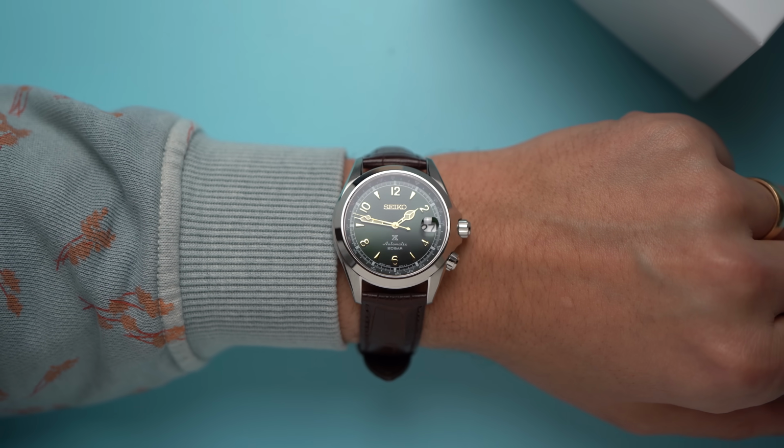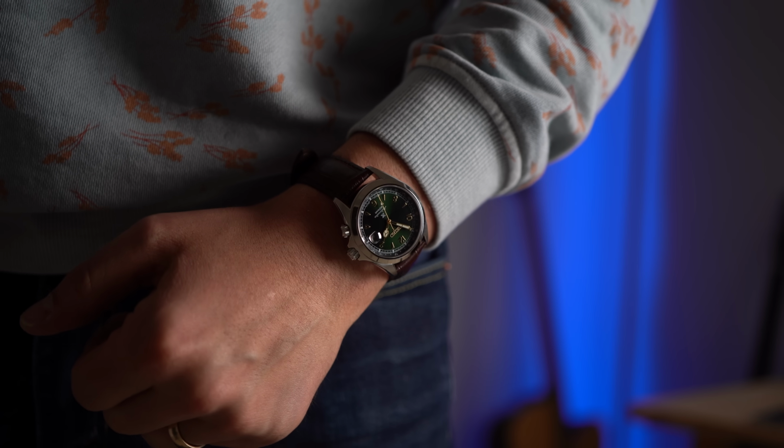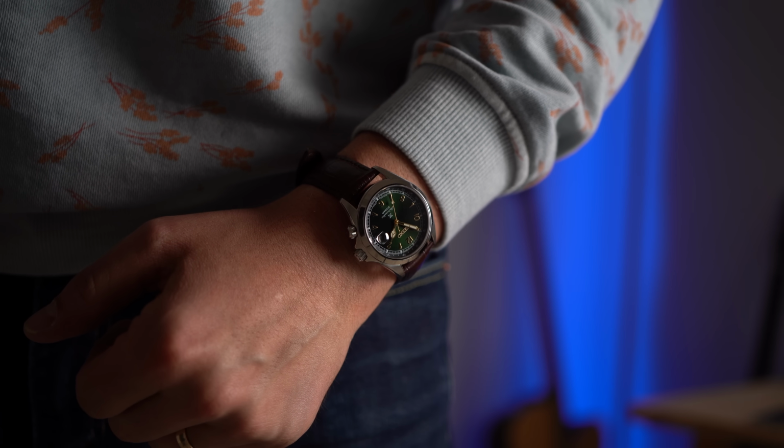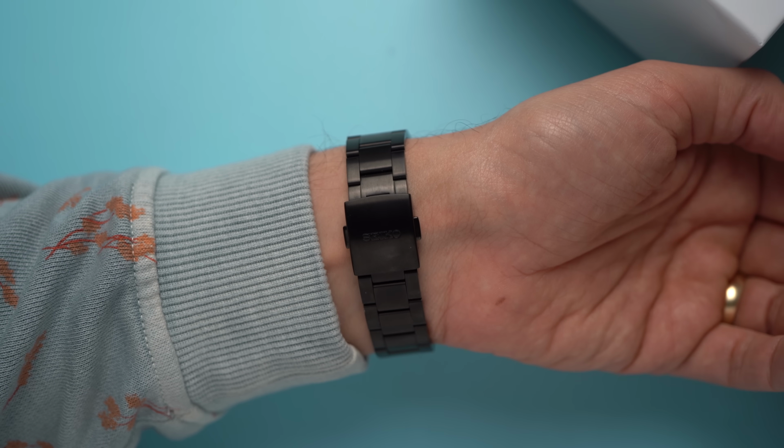39.5 millimeters on a 7-inch wrist. Great size, no notes. I don't know what else to say, it's good. Even the 13 millimeter thickness is totally fine. But I'm sure there's going to be at least one person in the comments who says they won't consider a watch that's smaller than 45 millimeters.